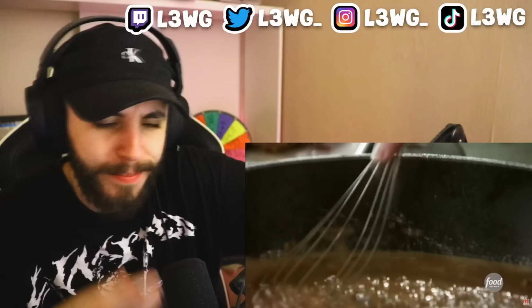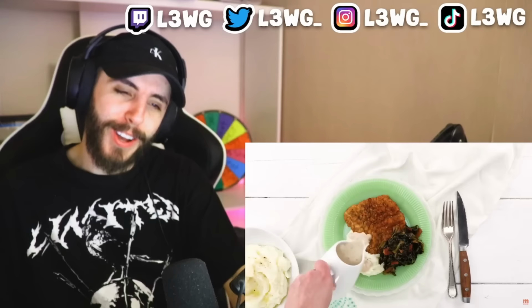Chicken fried steak, sometimes called country fried steak, is made from a tenderized cube steak, which is battered like fried chicken, pan-fried, and topped with white gravy. While you can find chicken fried steak in an array of southern states, it's most closely associated with Texas. And as with most things, it's always bigger in Texas too.